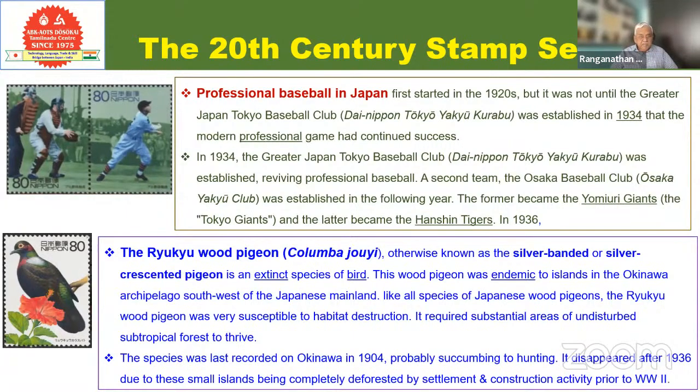Now, the next is a stamp showing two baseball players. Professional baseball in Japan first started in the 1920s, but it was not until the Greater Japan Tokyo Baseball Club, Dainippon Tokyo Yakyuu Kurabu, was established in 1934 that the modern professional game continued its success, reviving professional baseball. A second team called the Osaka Baseball Club was established the following year. The former became the very famous Yomiuri Giants, the Tokyo Giants, and the latter later became the Hanshin Tigers in 1936. Therefore, the two famous baseball teams find a place in the 20th century stamp series 7.